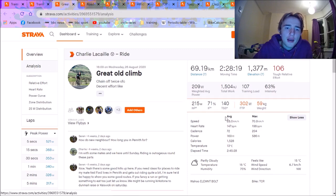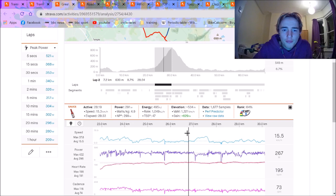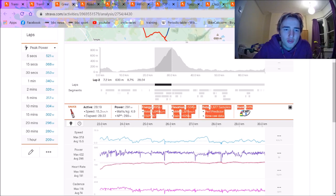And then this was one of my climbs that I did. It was like a 28 minute effort. It says 300 normalized for 28 minutes, which wasn't too bad. So that was showing my threshold had gone up.